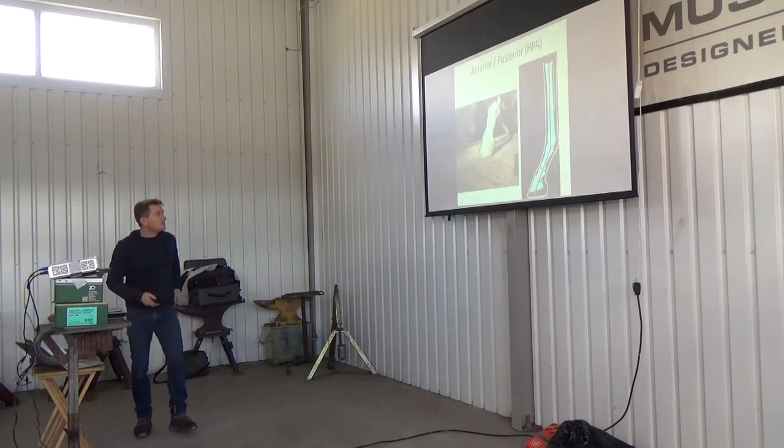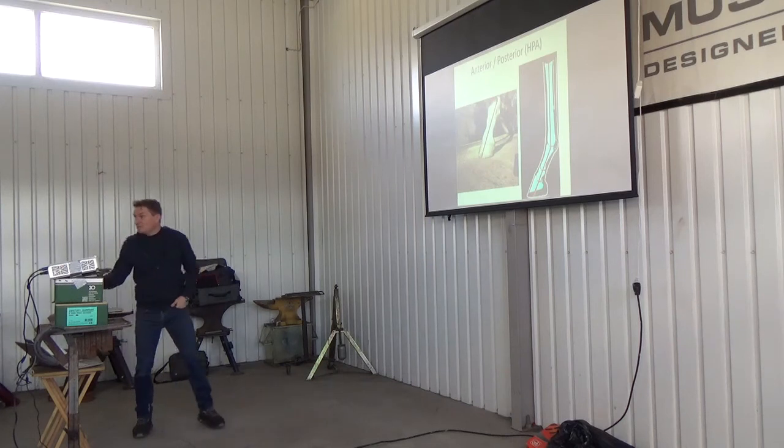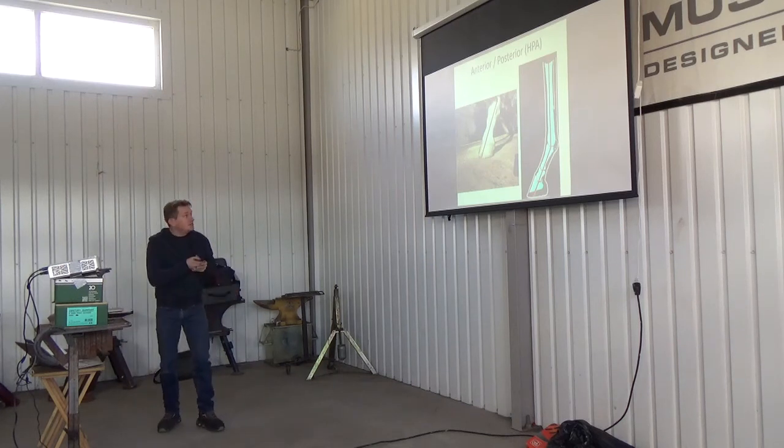Right, so this is the anterior-posterior view, okay? So this is the front-to-back view. This is the view from the side, like that, okay? So hopefully, we're trimming for a straight line there. Hopefully, that's the plan, okay? Like that there.